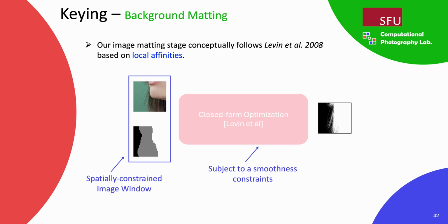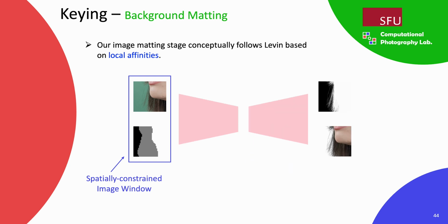One of the issues with this method is that they apply the smoothness prior uniformly across the image, which can be too restrictive or too loose, depending on the content of the image. Given these limitations, we lift this approach by replacing the closed form optimization with a convolutional neural network architecture and estimating both alpha and the foreground colors. The advantage of using this architecture is that it incorporates the local smoothness prior through its learned filters. These filters can adapt based on the specific content of the image, applying stronger or weaker smoothing where needed.